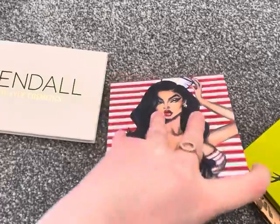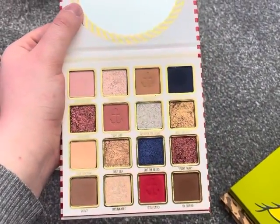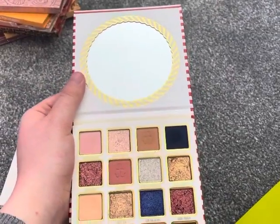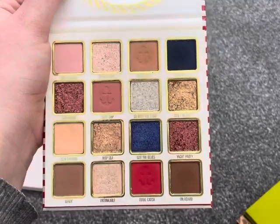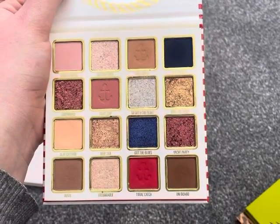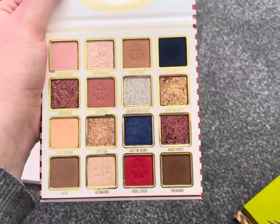But this is the Sailor collection. Now I think the color story in this is insane. I love the packaging. Again, how she's done the intricate detailing in this palette, I just think is everything. And this palette, just the neutral vibe, then you've got the blues and that red and the golds.